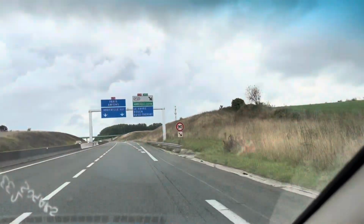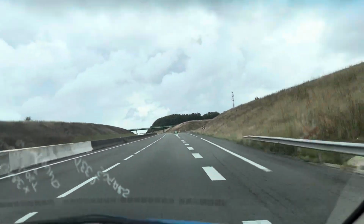Definitely agrees. So, sorry, you've been outvoted. We're turning off, we're going for some dinner in a nice little village, hopefully. I think it's a town, I'm not sure. It's Abbeville? Abbeville. Doesn't sound French.